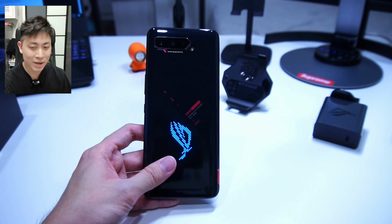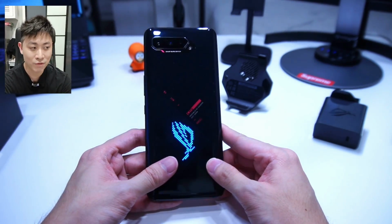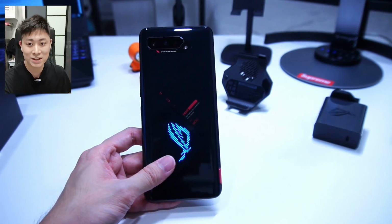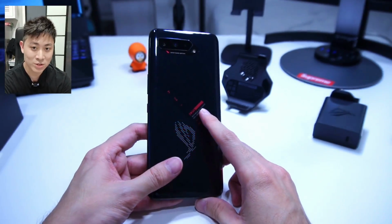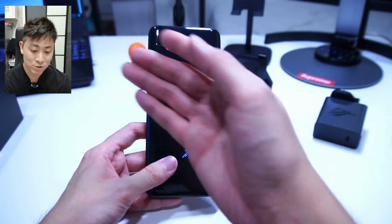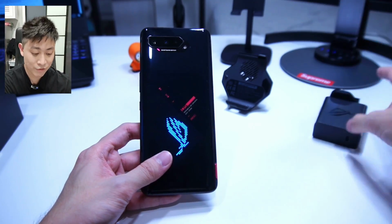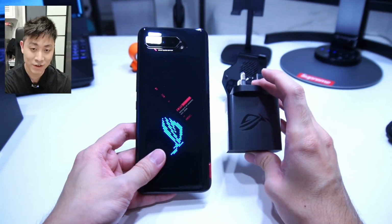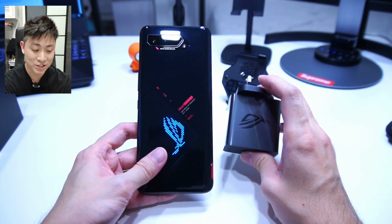I think my buddy Han from Han's Tech Talk used to have an Asus ROG Phone 4 or something like that, and he was always telling me about how the battery lasts so long. So this is also one of those endurance champions. If you're looking for something that has a great battery life and also flagship specs, the ROG Phone 5 here is here to help you out. And if you do run out of juice, you have this 65-watt charger that came in the box, so you should be able to juice up your device fairly quickly.